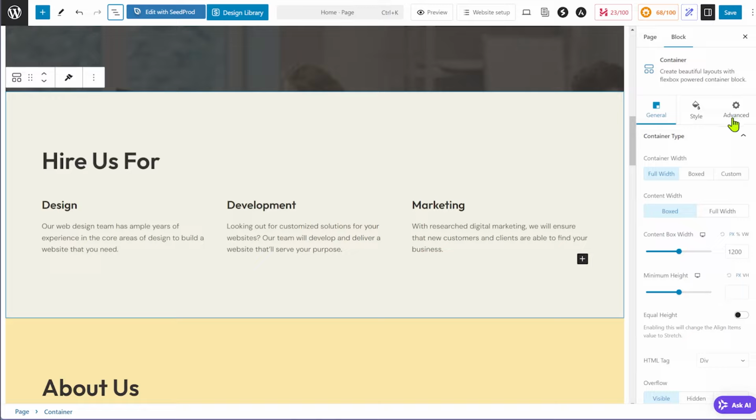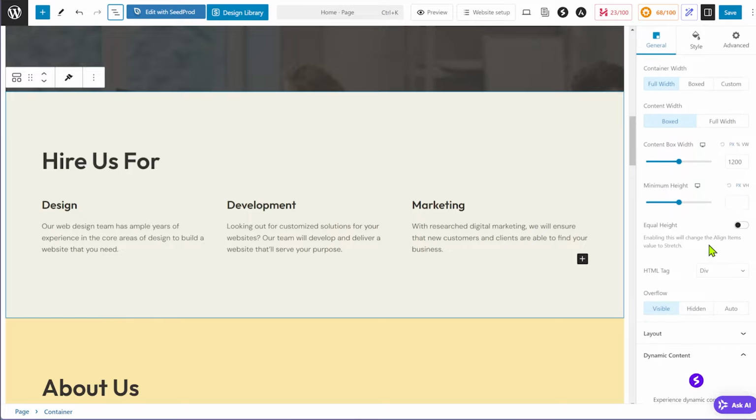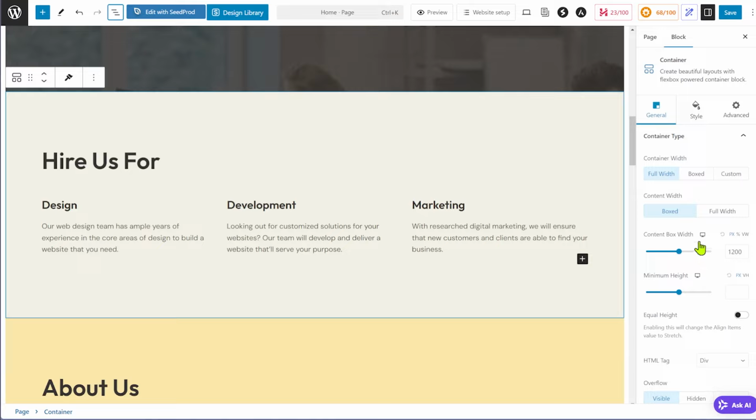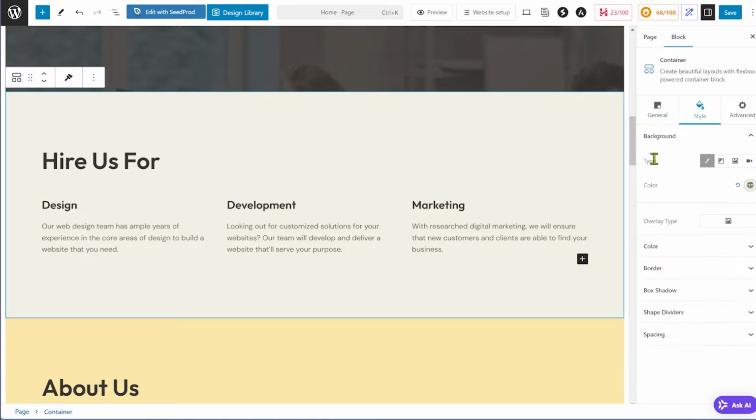Now, there are so many options that I don't want to go into a lot of detail, but basically the idea is you can change the width, you can change the height, you can customize how the text works, everything else. And inside the style tab is where we can change the colors around. So you can see here we have a few different options.